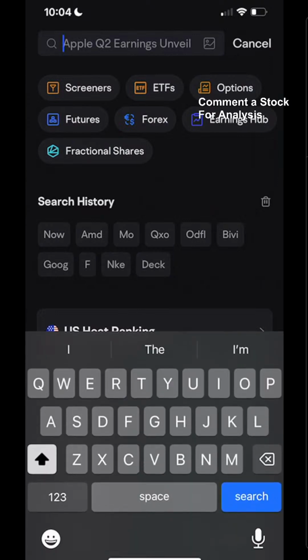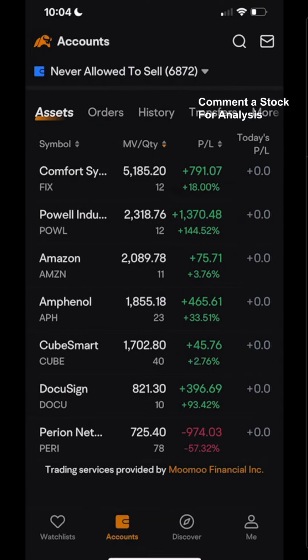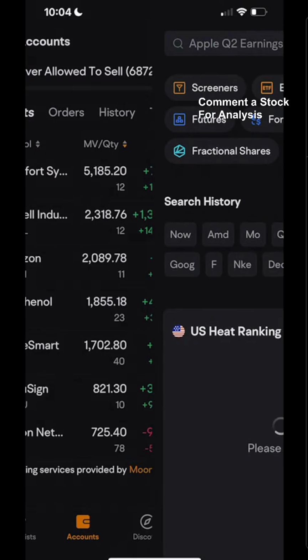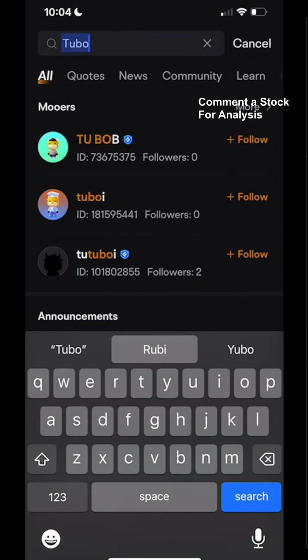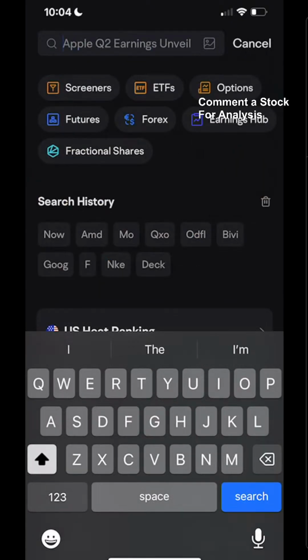AMD will be a cash cow over the next 5 years. Yeah, I hope so, Javone. Me too. Let's see. Should I abandon ship on Tubo? Wait, you mean Fubo? Let me know if you're talking about Fubo. Is that actually a stock, Tubo? I think you mean Fubo TV.